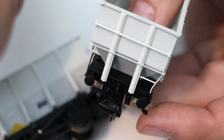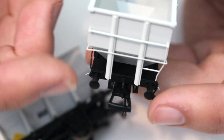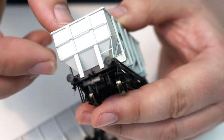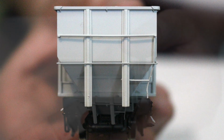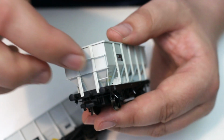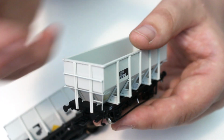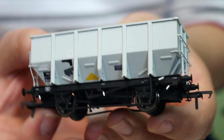But certainly if you want to use 3-link couplings, I've seen people say it's actually quite a boon to shunting if you've got actual sprung buffer heads. So that is very much a plus. These handrails are pretty sturdily applied. Scale thickness, and because they're slightly springy, I could see there's an awful lot of scope here to maybe heat these up very gently with a soldering iron and put some knocks and bends into some of these and really bring out the detail on this wagon. With a decent wash over with weathering, you can really make these look the part. So really pleased with these.